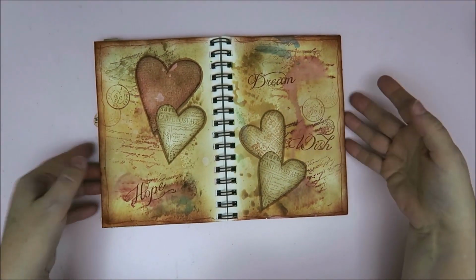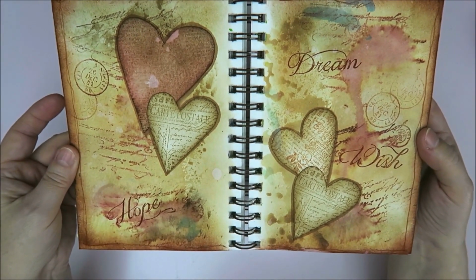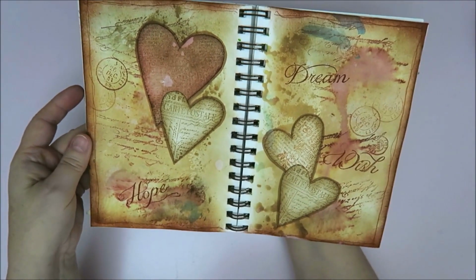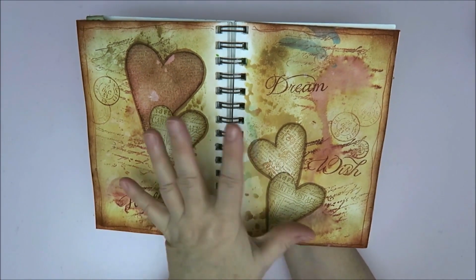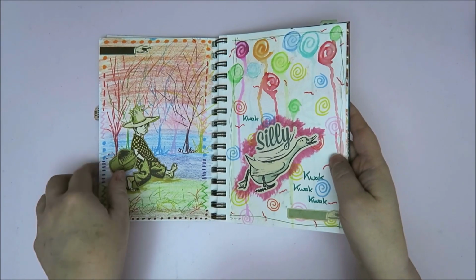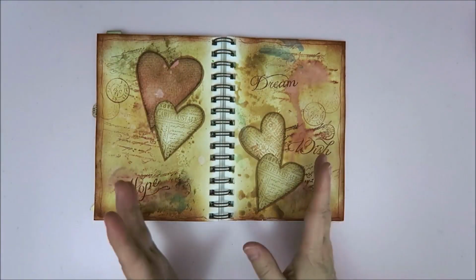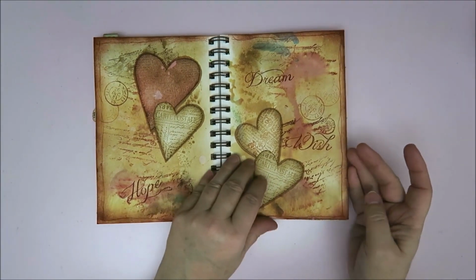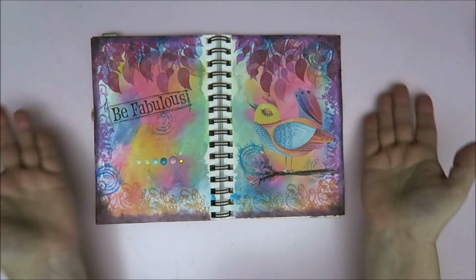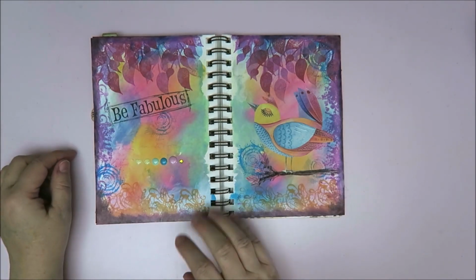And probably this one will have a quote as well. Well, hope, dream, wish. I remember making this. This was also last year, I think. Or this year. Beginning of the year. It looks really nice. These pages are different. Can you spot the difference? This is just randomly having fun. And over here it's a composition, maybe. I don't know exactly how to say that. But look at it. It's just finished. I love it. Be fabulous.